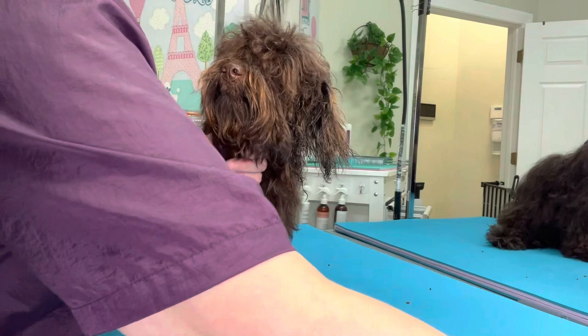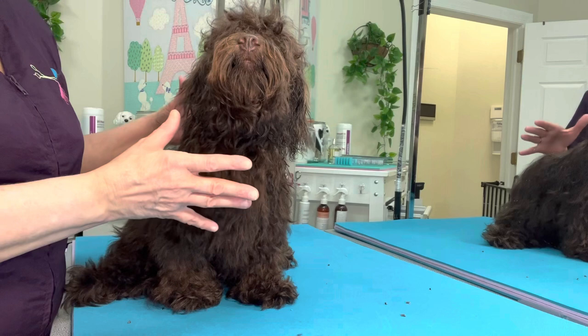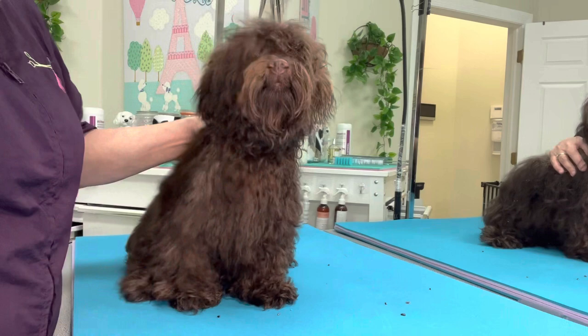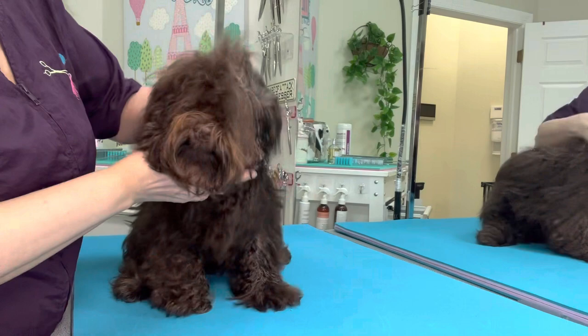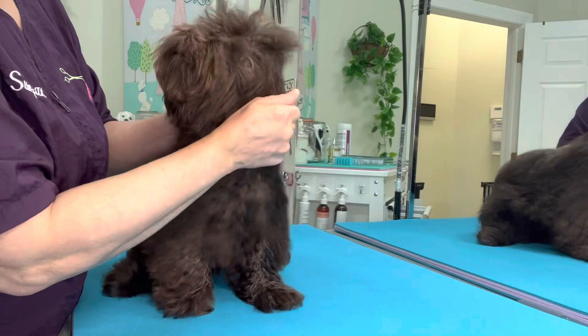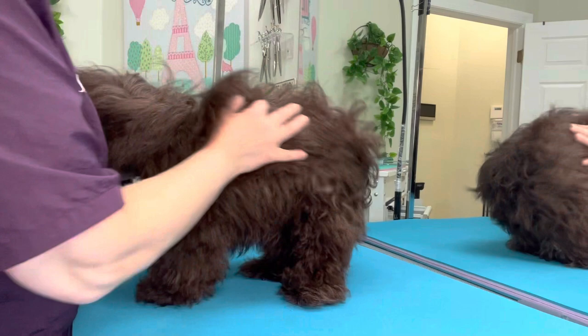So what we're going to do at this point is put the dryer on him and scrunch him dry. I want him completely dry. He's still a little bit wet, but I don't want to brush out any curl. Still got his curl looking good.